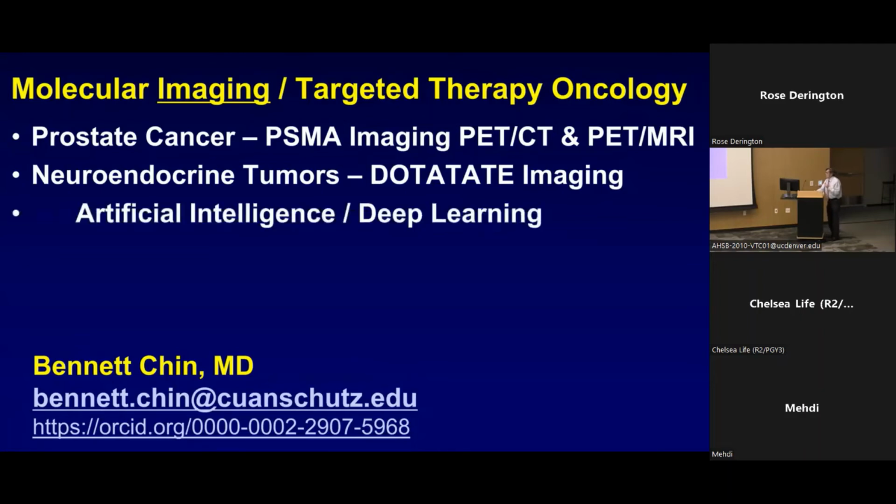We use artificial intelligence and deep learning to translate our ideas into something that's automated. Right now what we're working on is automated lesion detection and quantification. It's a very ambitious project with a long-term goal to augment the ability of the reader, to make them faster, better, more accurate, and quantitative.